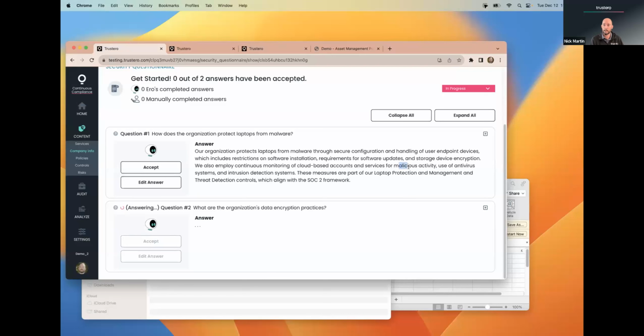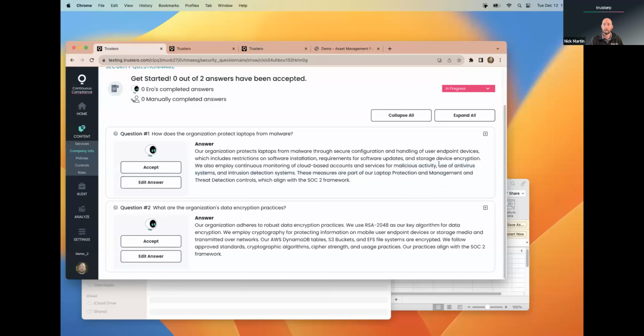So this is straying a little bit, but talking about broader what's going on. Use of antivirus systems and intrusion detection systems. These measures are part of our laptop protection and management and threat detection controls. So it's referencing the controls where it found the information, which aligned with the SOC 2 framework, because it knows those controls are related to SOC 2. So that's how it was able to come up with that answer.